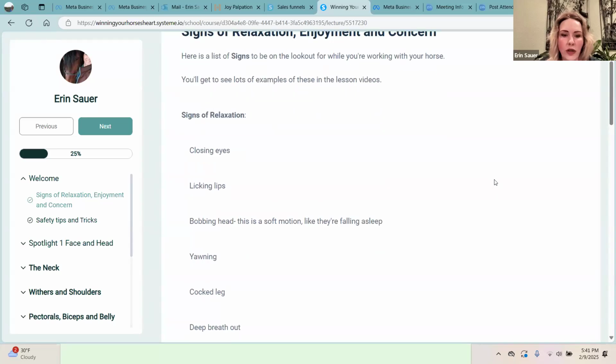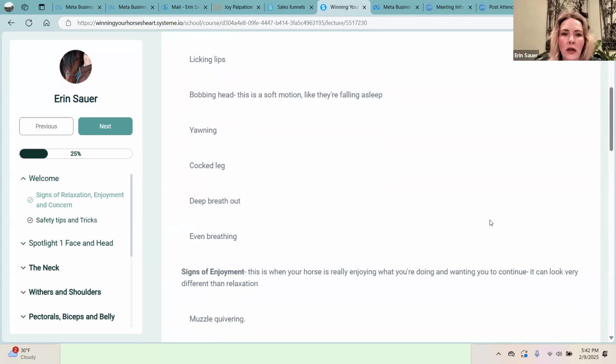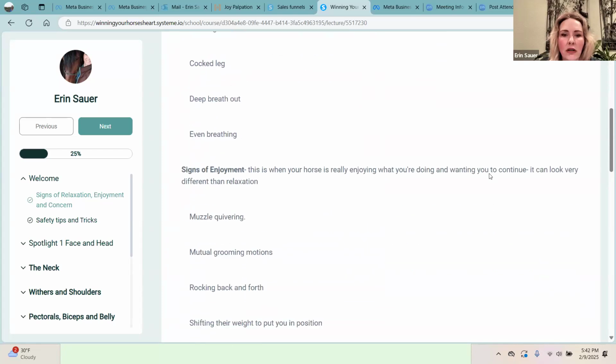What is relaxation? Well, it's when it feels good. They're relaxed. It's putting them into a slower state where they get to be calm. Their breathing is going to slow. They're going to be in a nice Zen state. Signs of relaxation are closing their eyes. Licking the lips is a little bit of a sign of relaxation, and that's also a sign of release. Bobbing the head. You guys ever seen that? Little micro bobs, like they're falling asleep. Yawning is actually a sign of release, so that's wrong on the slide. I'll have to fix that.